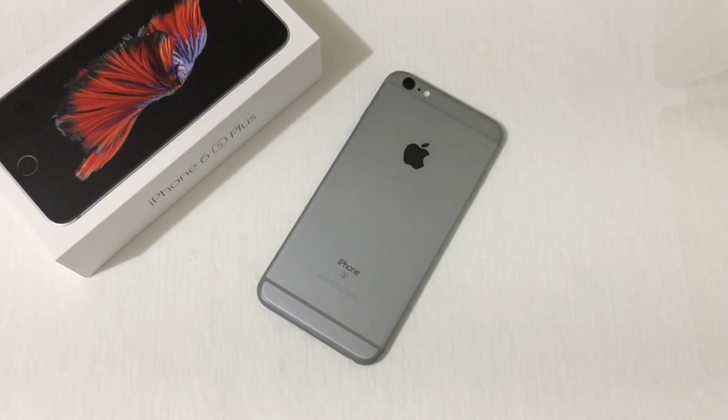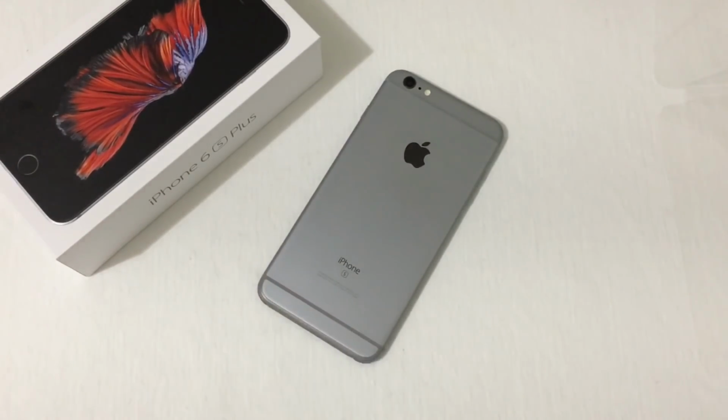Now, prices are going to vary for Verizon prepaid, AT&T prepaid. You know, port-in prices at Metro might be better or lower. I really don't know. But if you're on Straight Talk or Total Wireless, $199 for the 6s Plus and $149 for the 6s, a really good deal there.